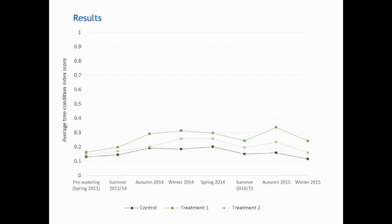This data analysis only goes as far as winter 2015, at which point the control trees were in marginally worse condition from when we first started. Trees in the treatment two, so watered every other month, were in pretty much similar average condition to when we first started. And the treatment one trees, so watered every month, were in marginally better average condition.